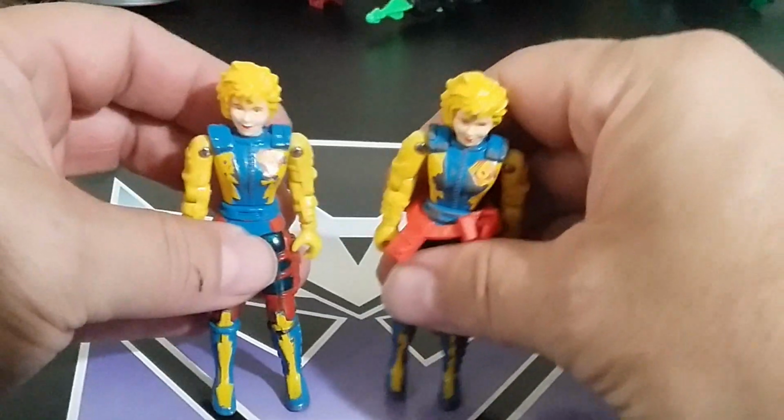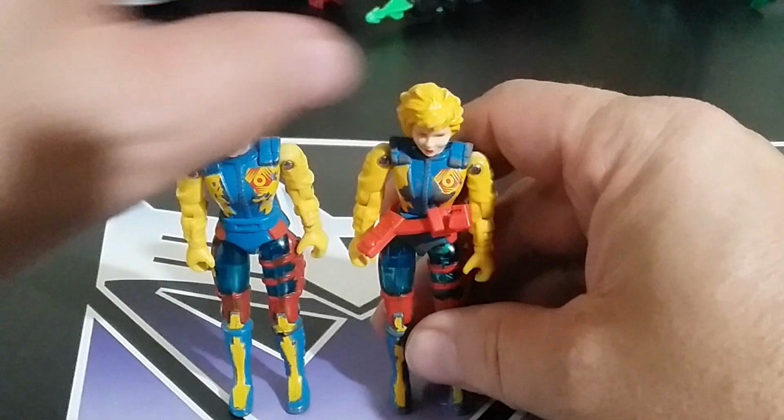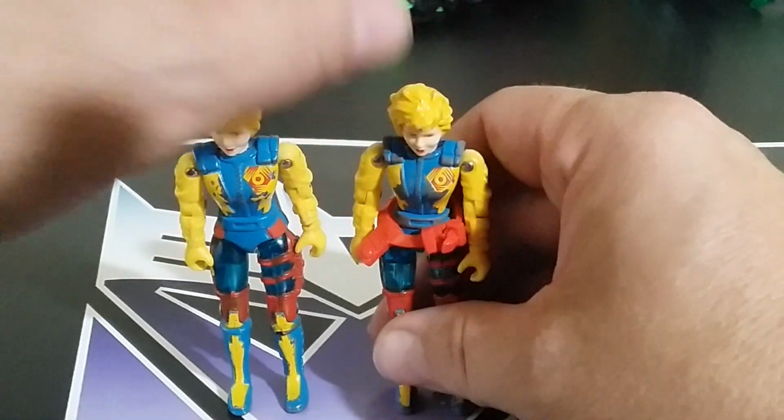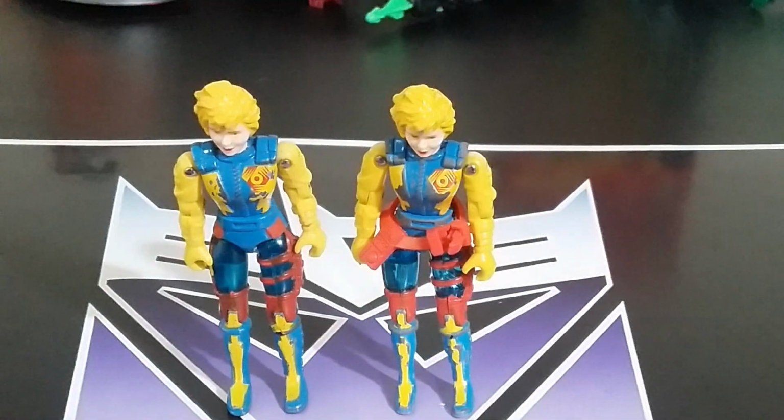So this is a variant that somebody brought up to me, and I thought it was quite interesting. Why would they do that? Why would one get a rivet and one get a screw? I think that maybe a screw would even be cheaper for manufacturing, but I actually don't know. So anyway, it's an interesting variant.